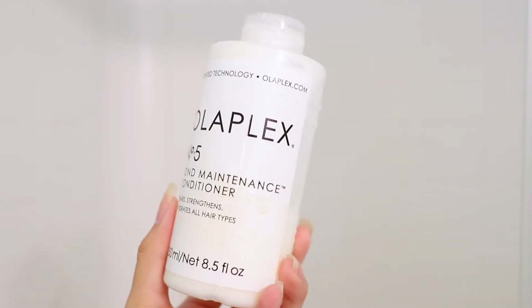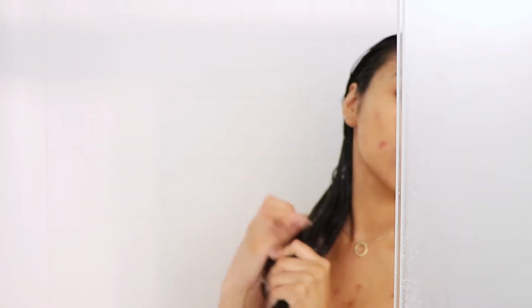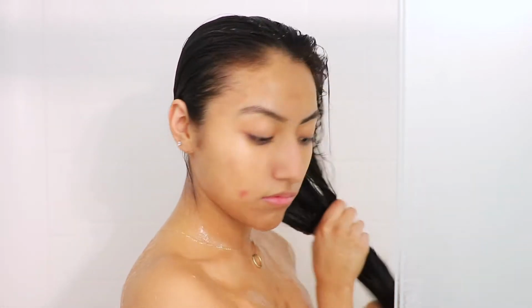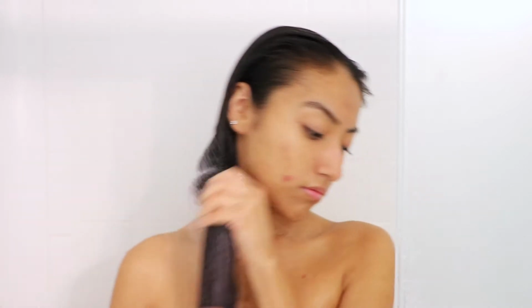After the shampoo, I do love using their number 5 Bond Maintenance Conditioner. It's a really gentle conditioner and I only use this on the ends of my hair. Like I said, I love OLAPLEX as a brand. I love their hair care items, and I plan on making a full dedicated video on their shampoo and conditioner, providing more knowledge about their products from my experience, because I believe a lot of people want to use OLAPLEX but they don't know how to or what products to use.